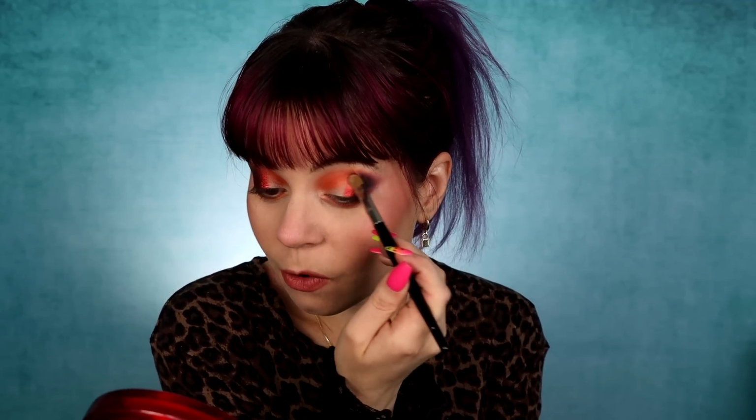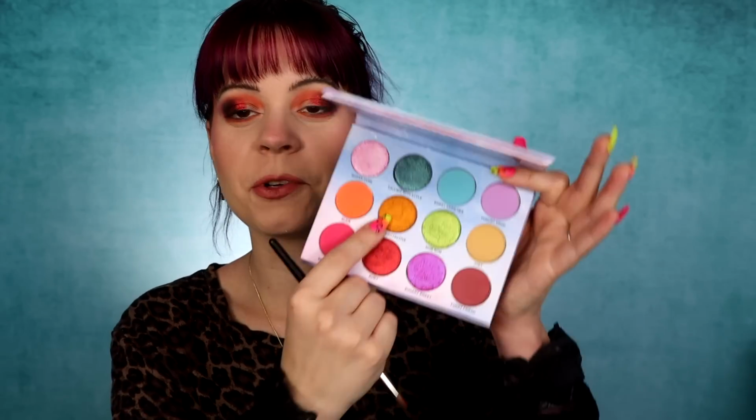I can't wait to put the orange on my eye too. So with the other side of my brush, I'm gonna go into the orange, which is called Pouch Protective. That is so cute. Okay, I'm just gonna put that on the rest of my lid basically, and I'm curious to see how this one's gonna look on the eyes. Ooh, that's really pretty. And they're just going on so smoothly.